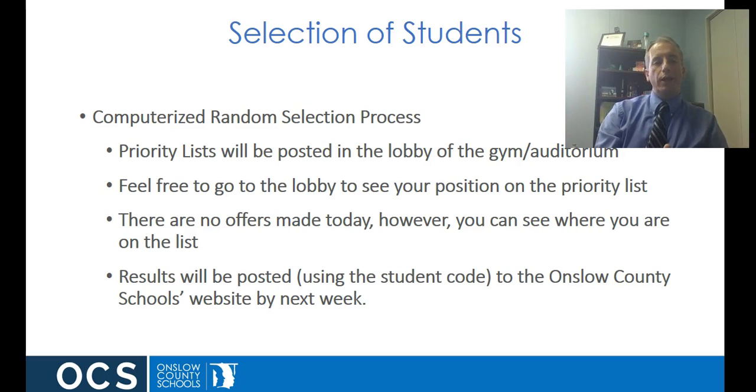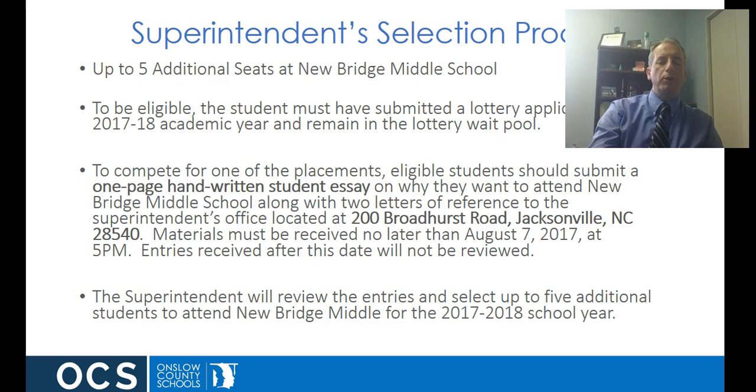And the reason for that, again, we go back to schools are adjusting their numbers with us. And we may have siblings that are coming in as a result of somebody who's accepted. And so that can vary the number of spots, not the order that anybody is on the list. The order remains consistent and constant. And again, you'll be able to follow that list both on the website or by emailing us at any time. There is one additional process that began last year, and that's the superintendent selection process.